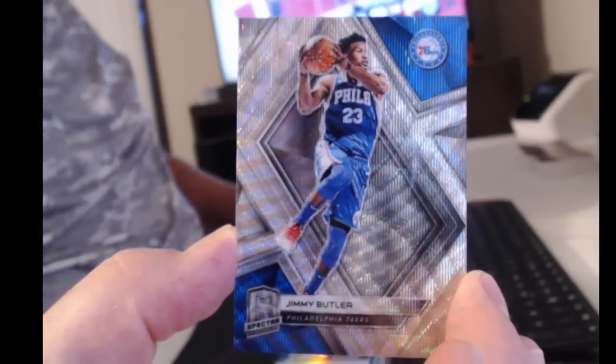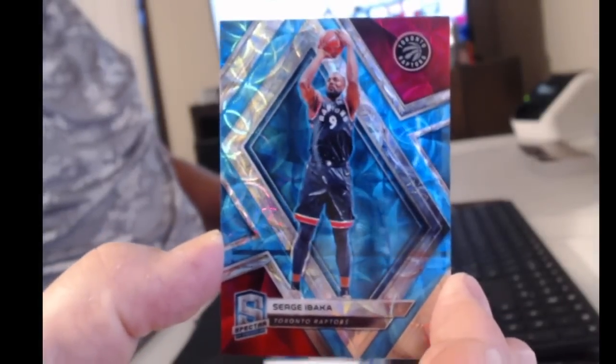Card number to 9, Jimmy Butler did it. Card to 75, playing tonight, Serge Ibaka. Isaiah Thomas, still playing? Although, still barely playing. I think you'll probably hit something for Isaiah Thomas. Certainly been in everything else. Why wouldn't he be in this?